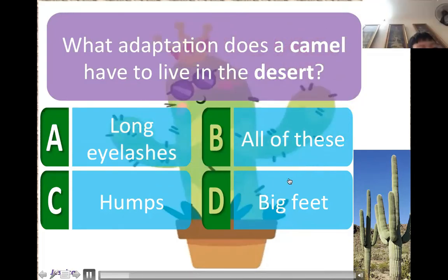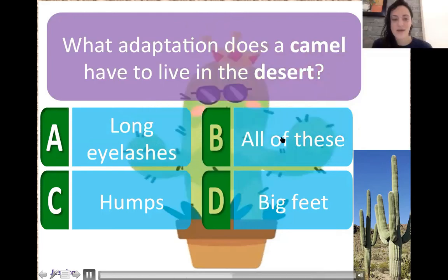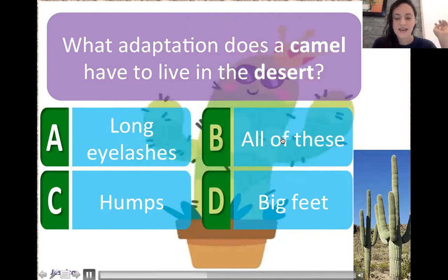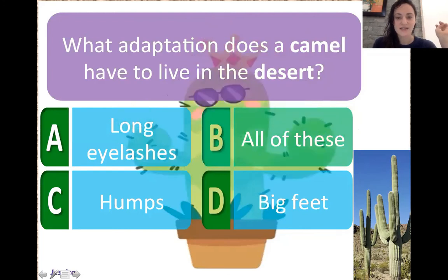Humps. Say it again. Oh, all of these. All of the above, right? The long eyelashes help keep sand out of its eyes. The big feet help it walk on the sand.